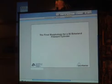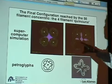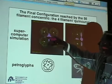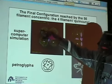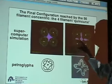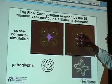Okay, and the final morphology for a 56 Birkeland filament cylinder is the 4 shown here. Here's the 4 remaining Birkeland currents. These are the magnetic fields, the synchrotron emitting magnetic fields around the outside of each one of these. These are at two different times here.